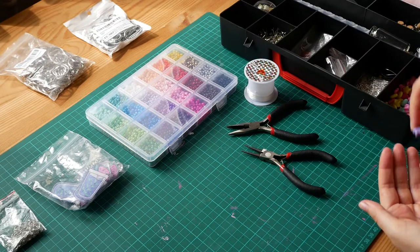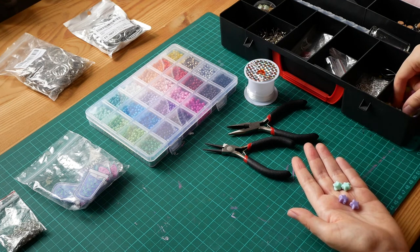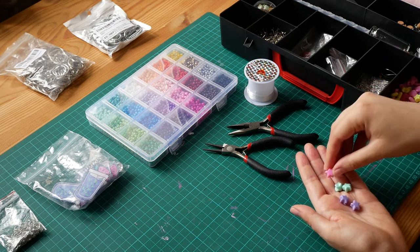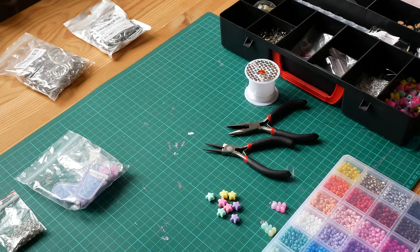It's time to work together on a new product. I printed some acrylic keychains, but I didn't want to leave them alone, and I love the current trend with big beads. So today we are creating some cute charms together.